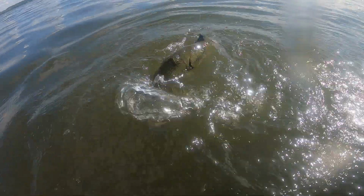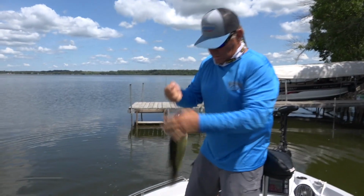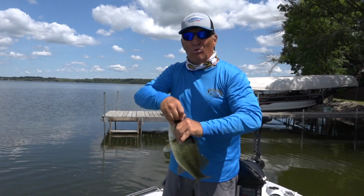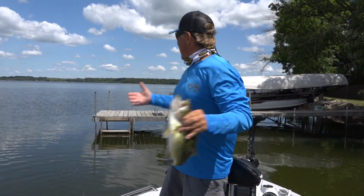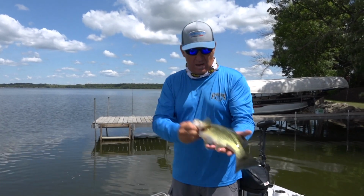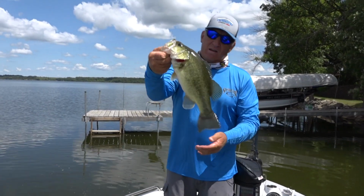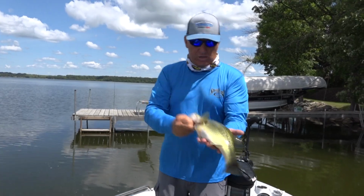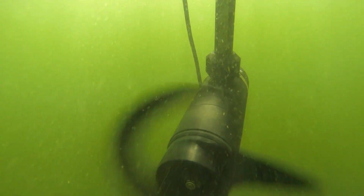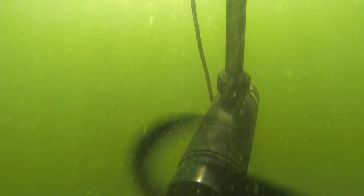Well, we fished a bunch of docks in this stretch. Probably 10 docks. I didn't get bit the whole way. And now as we're coming out of the cove, we get to the last 2 docks, we get bit. Not a real big one, but he's fat. Probably a 15, 16 incher. I'm using my Ultrex trolling motor to effectively navigate around these trees. Let's learn a bit more about the neat features of the Ultrex.